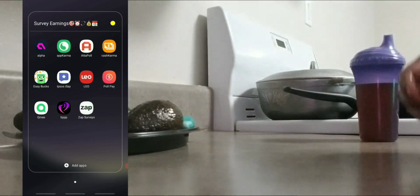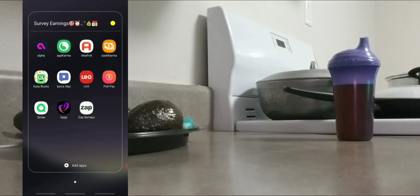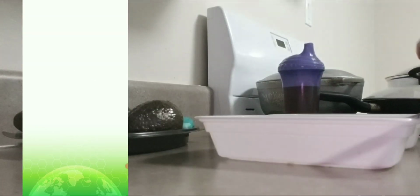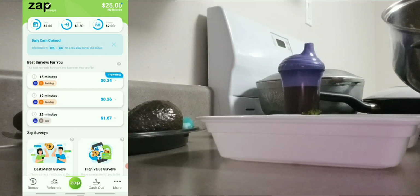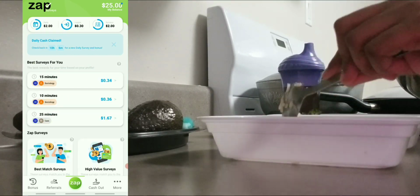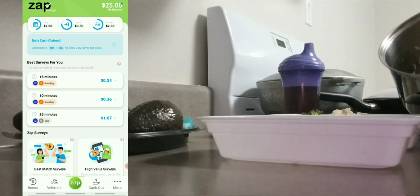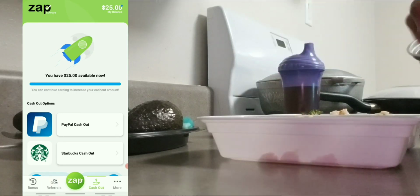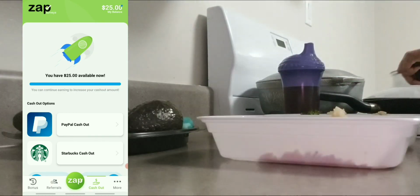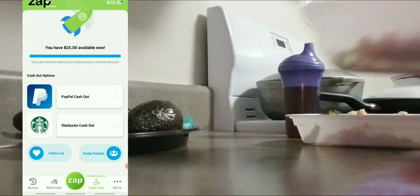So the app that I use is called Zap Survey. I started using this app this year, but it took me a while to collect my earnings so I'm able to cash out. But I'm there right now. As you guys can see right here, the cash out limit is $25. I do have $25 available, so I'm gonna take out some PayPal money. Let's get straight into it.